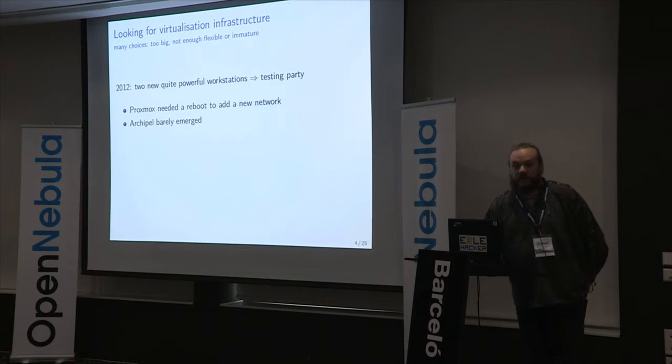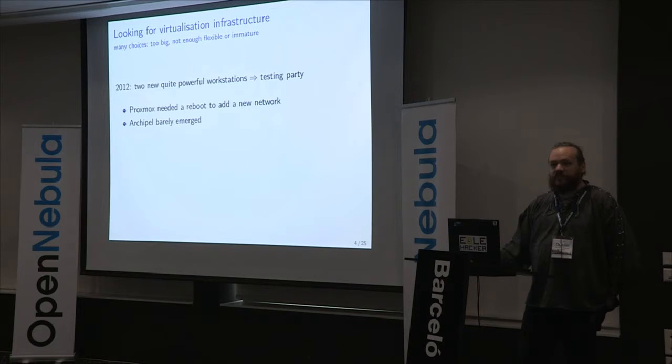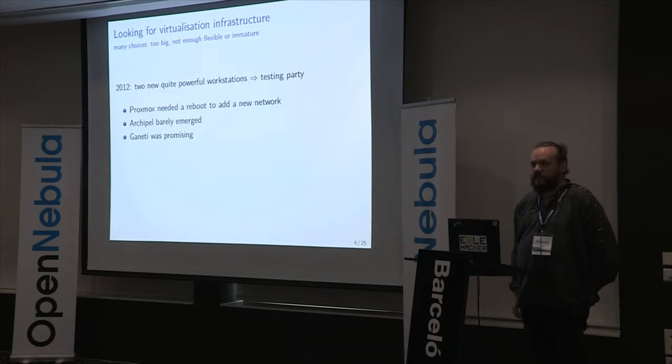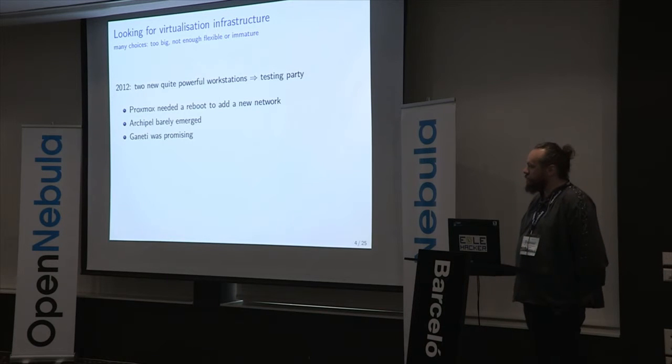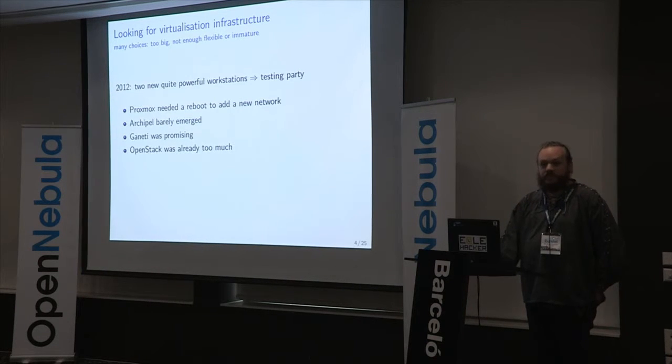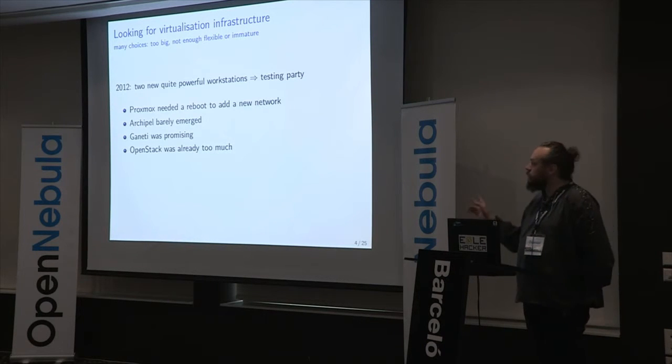We tried Archipel. It was really interesting. I really like to talk to my VM through Jabber. Very funny, but not really usable, in fact. GNU was promising, but we couldn't even upload an ISO image to simulate an installation, which is a no-go for us too. And it was not really working as expected. And by that time, OpenStack was already too much, really too much. So we didn't even try to use it because we have only 2 hardware servers, and they recommend 3 to start.